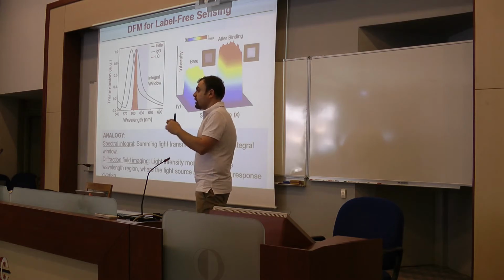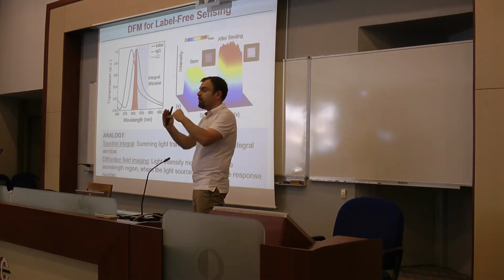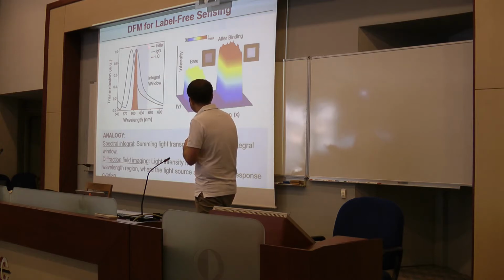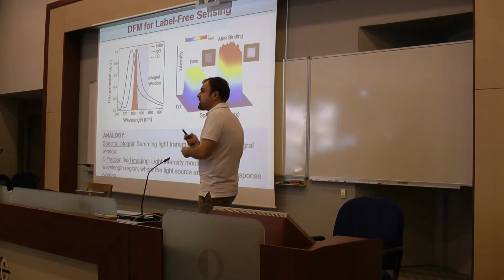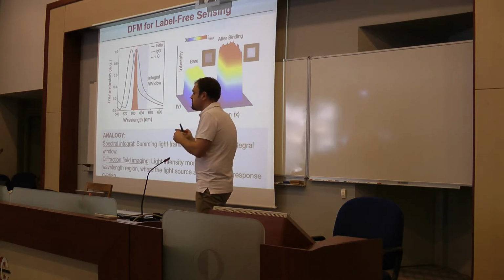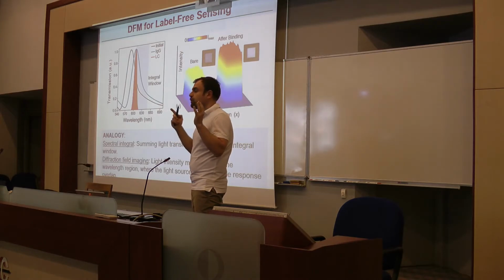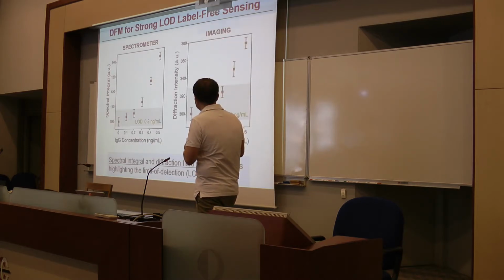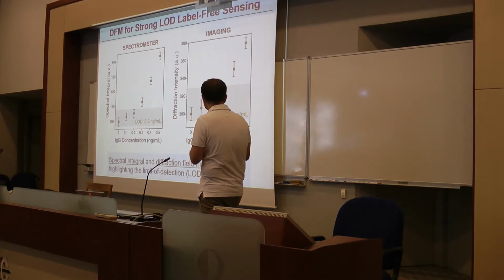As I told you before, I performed a spectral integral method to increase the reliability of our platform by integrating the transmission information within a spectral window of interest. Here we can perform the same thing. Instead of integrating the transmission, we can simply determine the intensity on the CMOS camera, which is the analog of the number of photons that reach the CMOS camera. Using our imaging method and the spectrometer, we are showing a very close limit of detection. This one is 0.1 nanogram per milliliter, but it's very close to the commercial spectrometer platform.